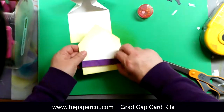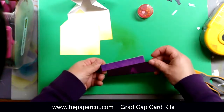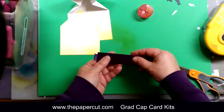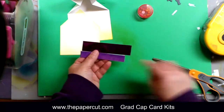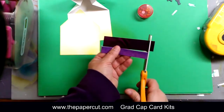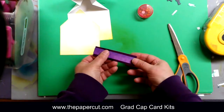All right. So I've got that, and I wasn't sure if I was going to back this with something, just so my word fit on there. And I think I'm going to use this purple mirror card. So I don't want to bend the purple mirror card around it, so I'm just going to cut the purple mirror card to fit on here. So I'm just going to kind of go for it. Yeah, that'll work. Okay, so I'm just going to attach that.